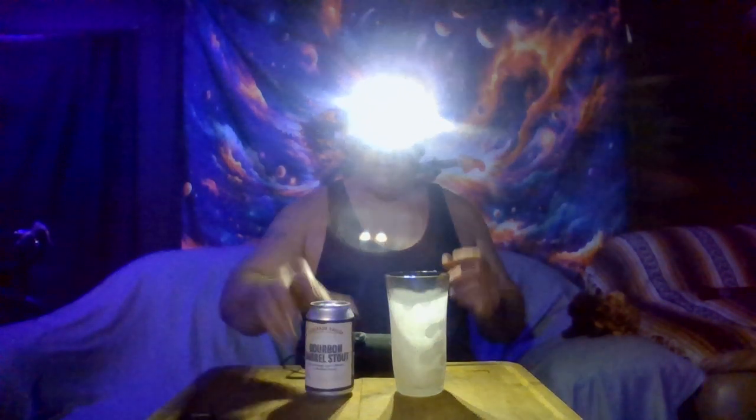I picked up four 12-ounce cans of this from Whole Foods for almost $14 out the door. So a little pricey for four shorties, but we'll see how this does, see if it's good. That's what the can looks like. Nothing fancy.